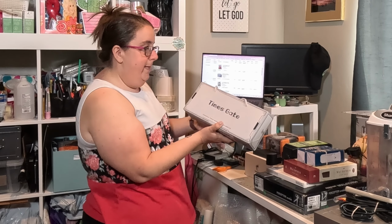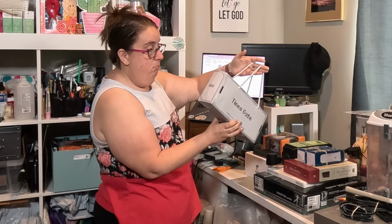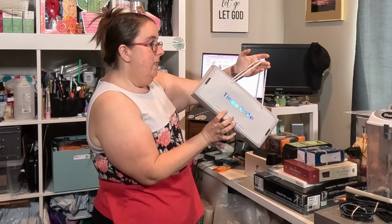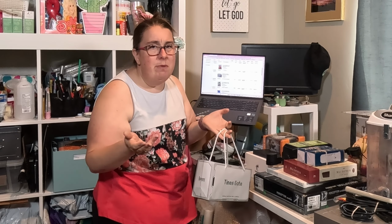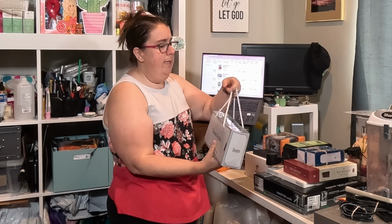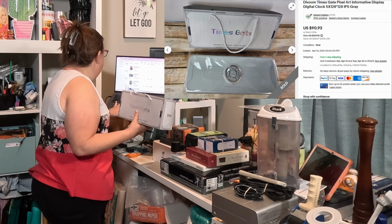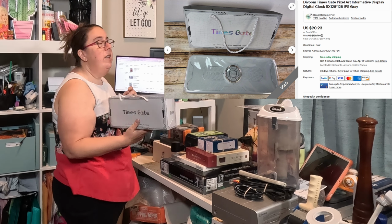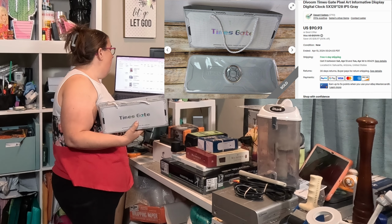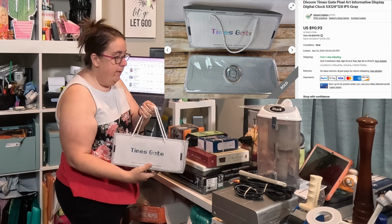Item number 2 is this Timesgate. I don't even know what it is. Divoon Spark Your Life. It's some kind of tabletop clock or something. Google told me what it was, and it was worth some good money. $15 bin find, and it sold with the sale. I don't know why this isn't showing me what items are on sale or not, but I think this was definitely with the sale, and it sold for $81 because it's a weird dollar amount. That's why I know it went with the sale. So 81, 84. I never priced my items like that.